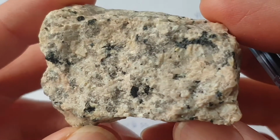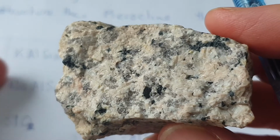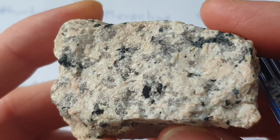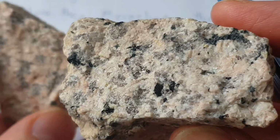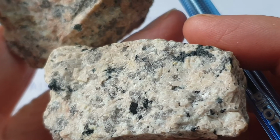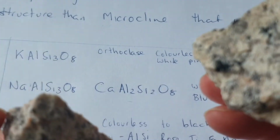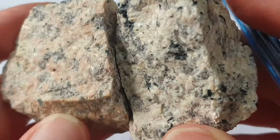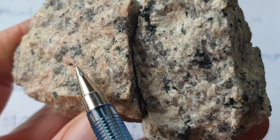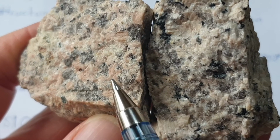So if it's white in color like here, it's a bit hard to tell which one is more predominant. But as we have a lot of amphibole, it's more likely towards the plagioclase end. That's why it is more white. And here in the other granite, you can see it's actually pink. So the pink color indicates it's probably a potassium feldspar, because plagioclase feldspar doesn't have pink.